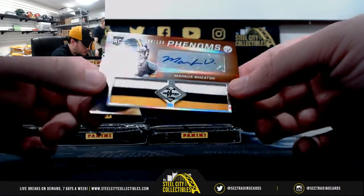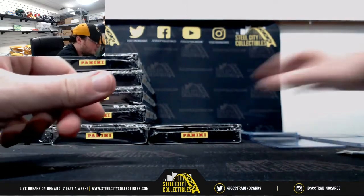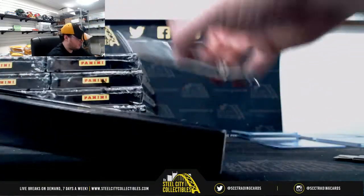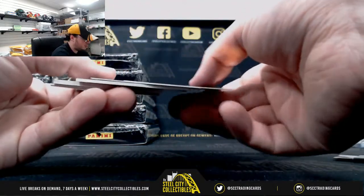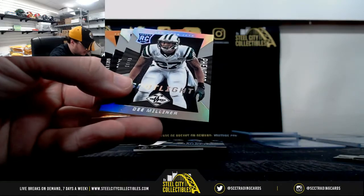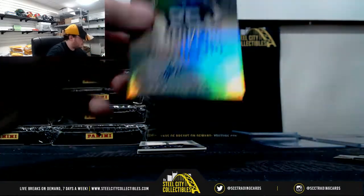And Phenom's rookie patch auto, Marcus Wheaton, 163 of 199. Number 3, Jeremy M. Jeff Toll, 102 of 299. D. Milner, 19 of 49. Matt Ryan, 24 of 25. Doug Martin, 17 of 399. Monikers, DJ Hayden, 170 of 299. Mitchell K.